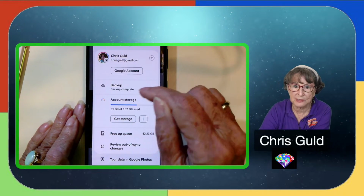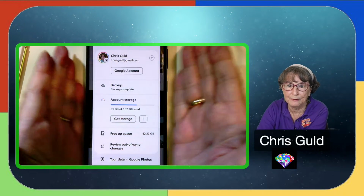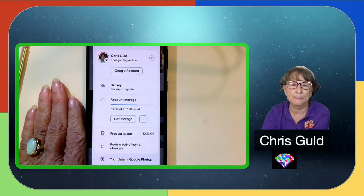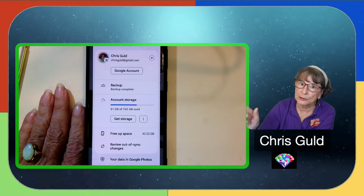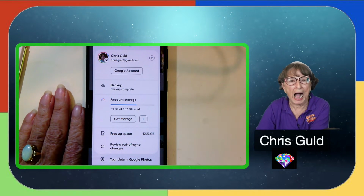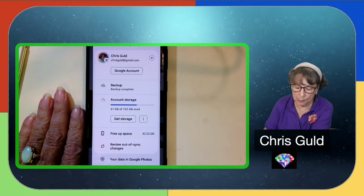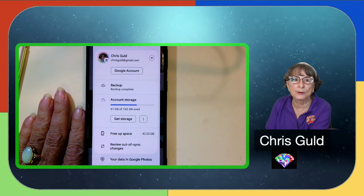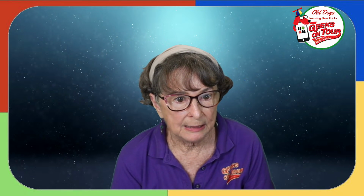So as far as this phone is concerned, every photo I've taken with this phone, Google says has been backed up to the cloud. Trust but verify. I go to the computer or any device that didn't take the picture, go to my Google Photos account, and just spot check. Does it have my most recent photo taken from this? So that's how you back up.